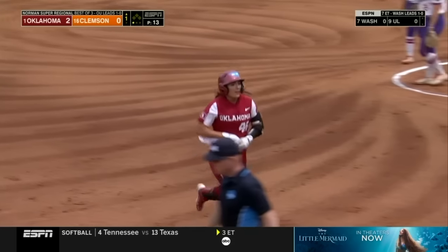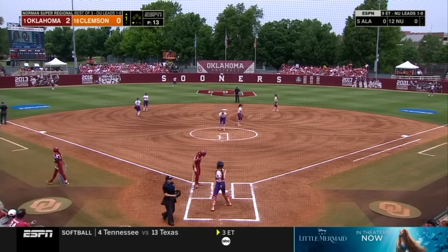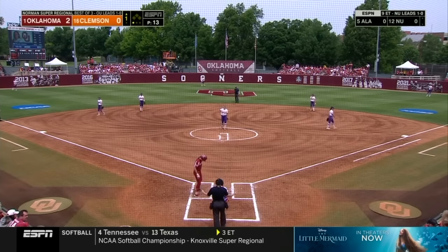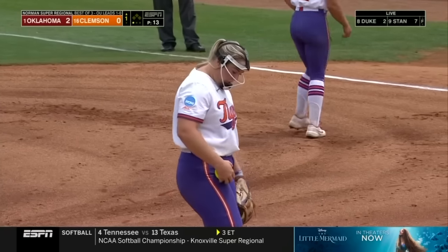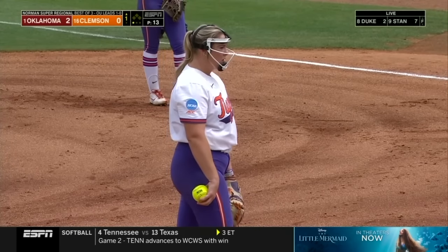You know, Eric, we were talking about the strategy of starting Brooke McCubbin in this ball game, and I think it was to try to keep the ball in the yard. The first 70 innings that she's pitched this season, she's only given up 3 home runs the entire year. She has now given up 2 home runs to the first 3 batters that she has faced for the Sooners.